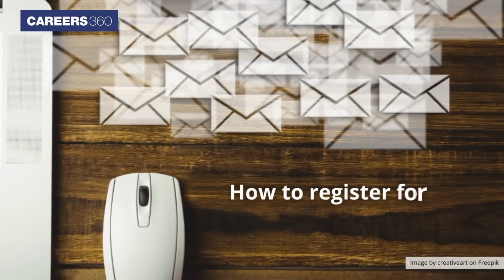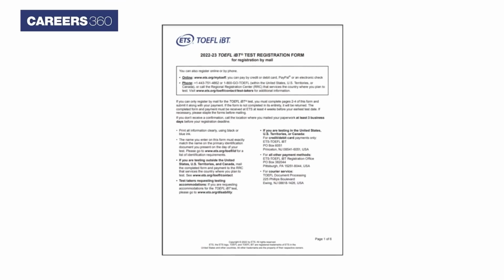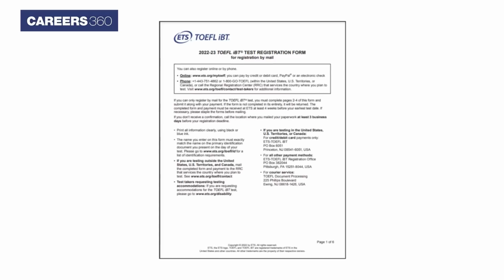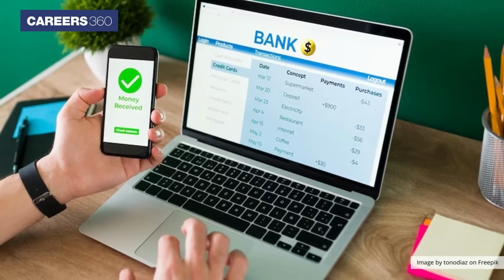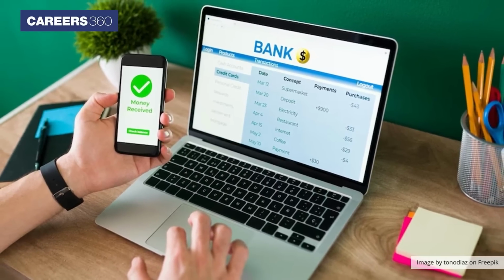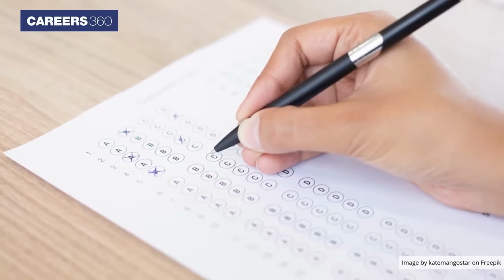Now we are going to cover how to register for the TOEFL exam by mail. Download and fill the TOEFL registration form available in PDF. Choose one of the payment methods listed in the form. Send the form with your payment to the address mentioned on the form or to your regional registration center. Forms must be received at least 4 weeks before your test date.